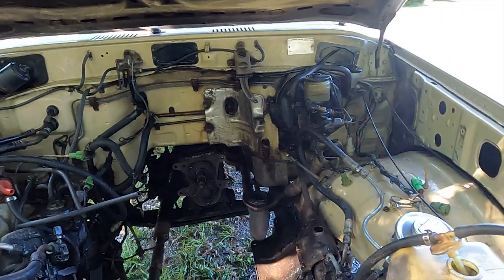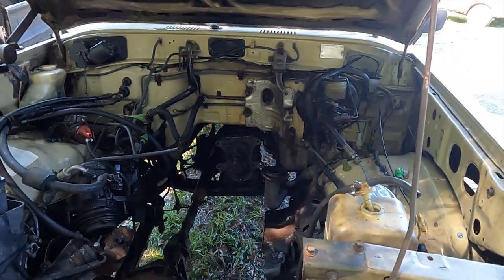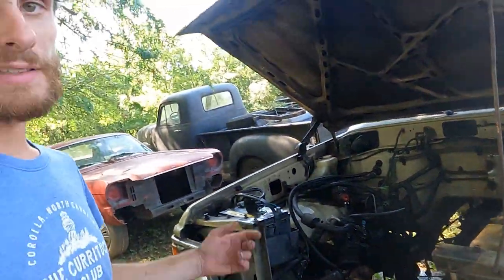So this is the engine bay after degreaser and simple green and some elbow grease. I think it's turned out really well. So the next step here is just to kind of let it dry out, probably throw some paint on some of the metal in there to keep it from rusting, and then we're gonna be ready to put the motor back in. So that will happen tomorrow after she's all dry.